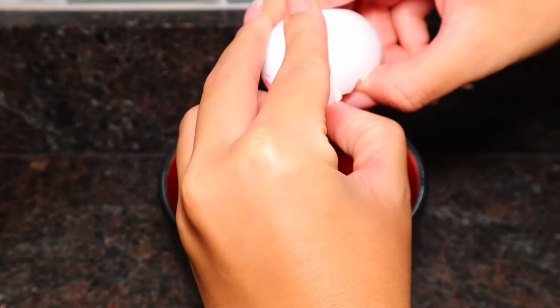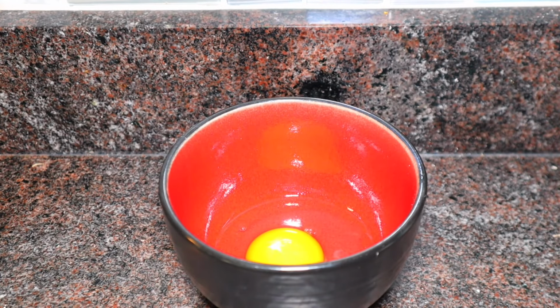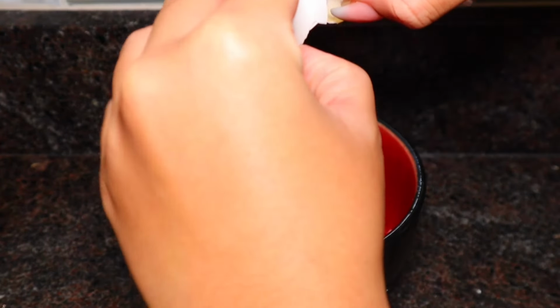Usually when I was on the ketogenic diet, I did like my eggs scrambled. That's usually how I prepare them, but you can prepare them in any way you would like to.